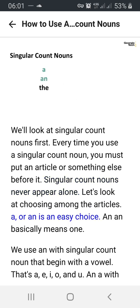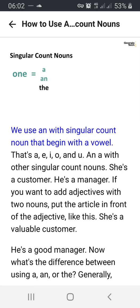A or un is an easy choice. A and un basically means one. We use un with singular count nouns that begin with a vowel. That's A, E, I, O, and U. And a with other singular count nouns. She's a customer. He's a manager.